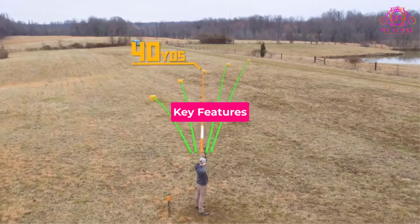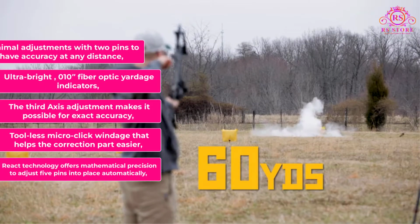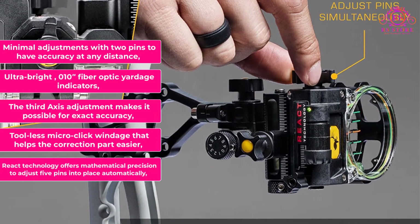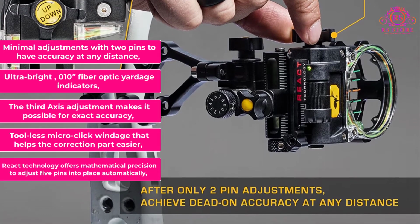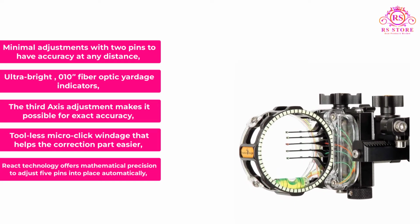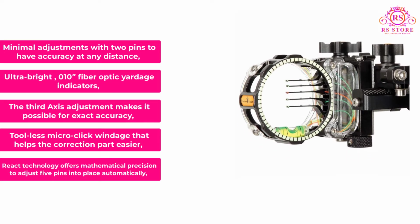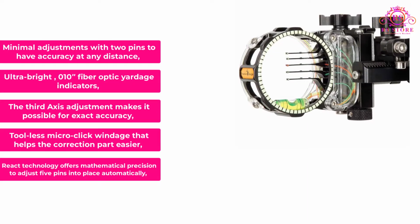Key features. React technology offers mathematical precision to adjust 5 pins into place automatically. Tool-less micro-click windage that makes the correction part easier. The third axis adjustment makes exact accuracy possible. Ultra-bright 0.010 fiber optic yardage indicators. Minimal adjustments with 2 pins to have accuracy at any distance.